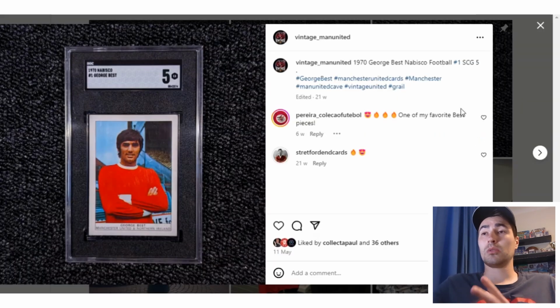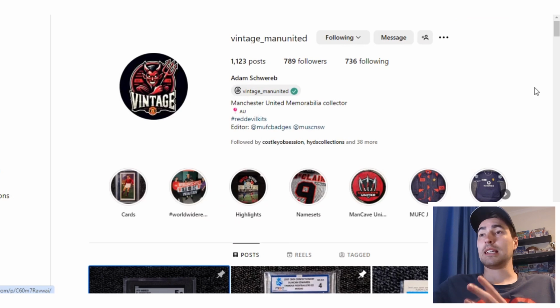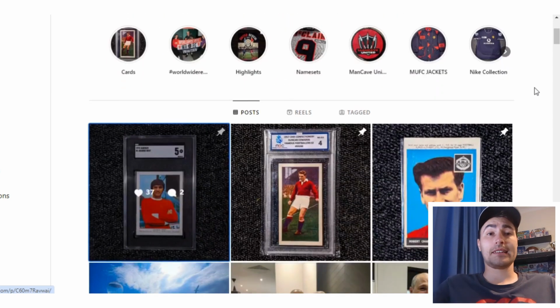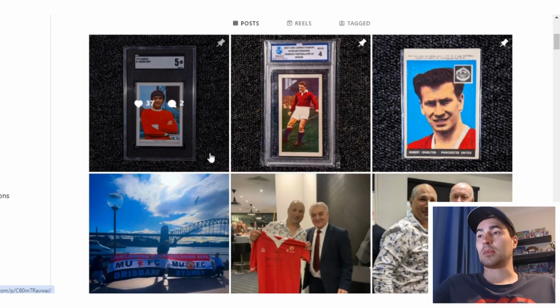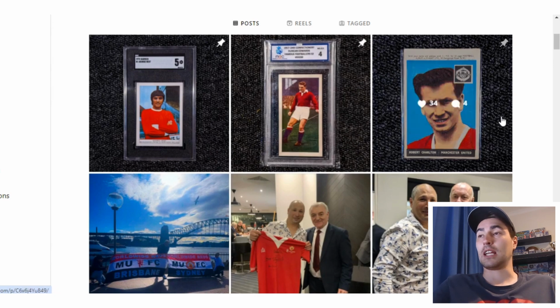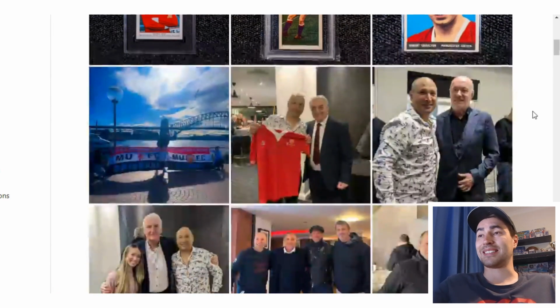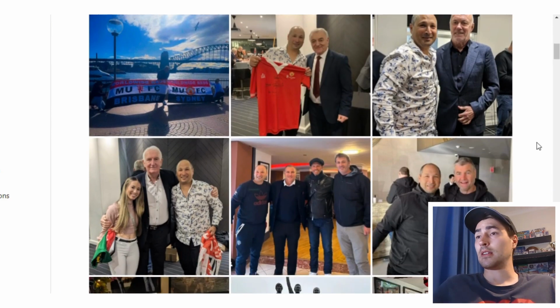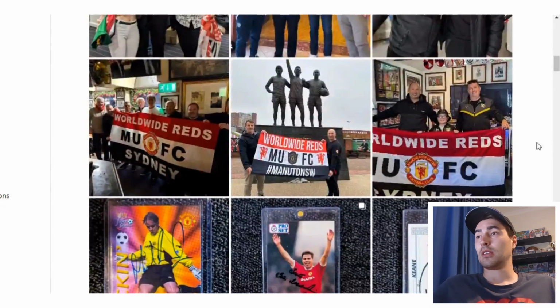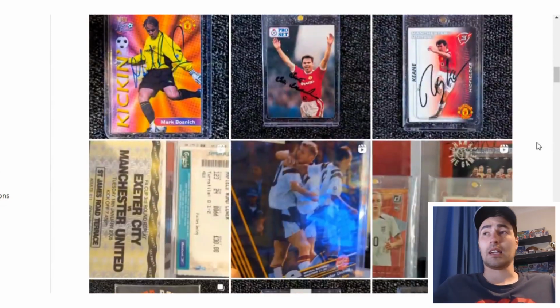The last one we'll go to, I actually had a sneak peek there, is Adam. He is quite an amazing collector of Manchester United. Not only cards, but just collector in general. He's got probably the best man cave I've ever seen of a club collector. He's obviously delving into some cards here, and we've got Georgie Best, Duncan Edwards, Bobby Charlton rookie. Quite amazing stuff. But he does run a supporters club here in Australia, and has the opportunity to meet a lot of these Manchester United legends, and you can see their photos of those, and getting some cards signed as well, which is quite amazing.